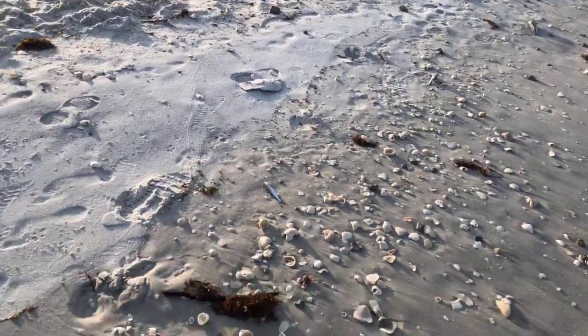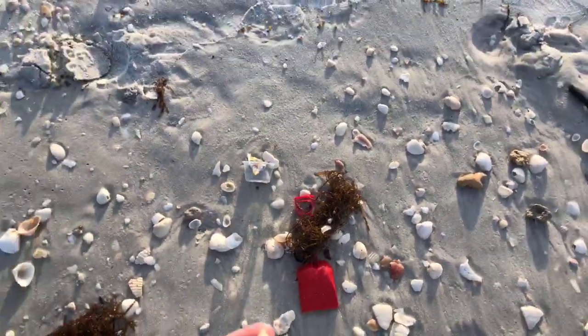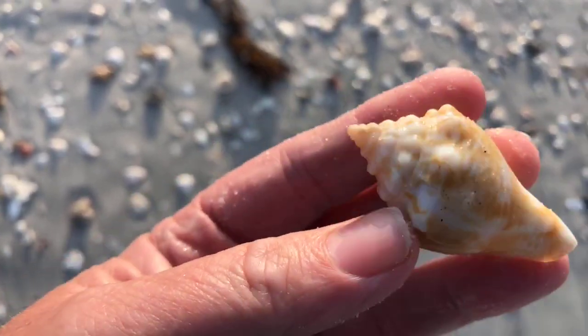Poor things. Ooh, there's a great little conch. Another little conch. That is a nice shell right there. That is a great little conch shell.